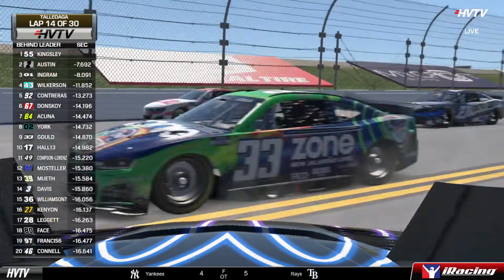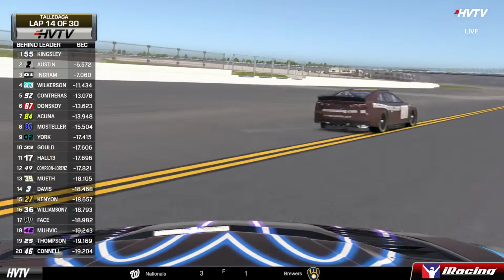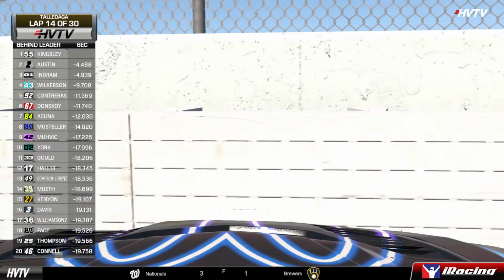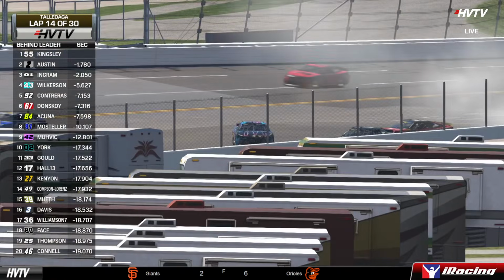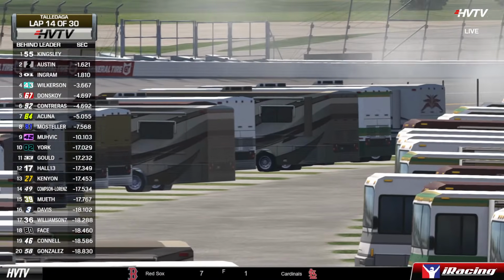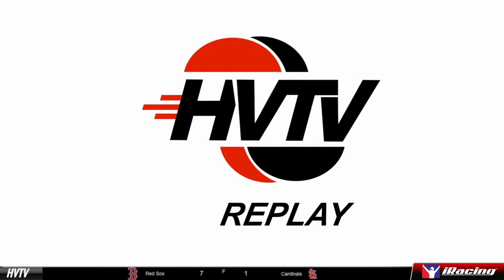Alex hit the rear. Oh, he got hit in the rear as well. Man. Oh, man. Oil car's getting in the back of him there. Jeez. Like the one spot of the track that we can't see either. So, and caution will wave. That's kind of changed the whole complexity of this race.